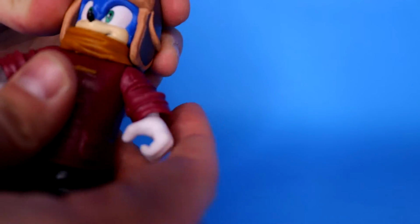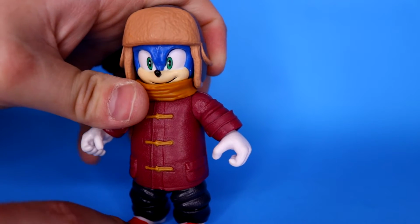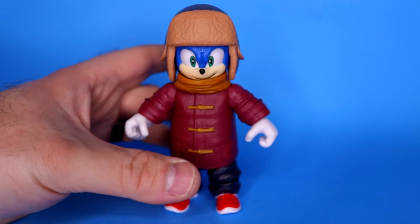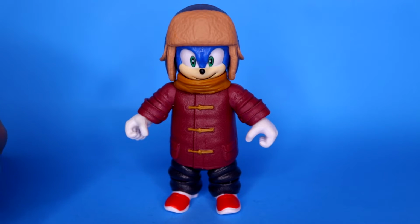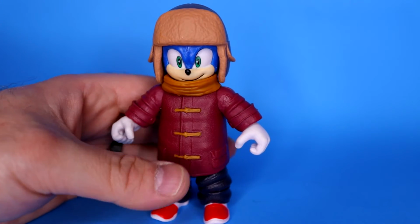Can you move the head? Barely. This one's a very, very restricted figure. You can't even move the ankles or anything either. This is it. It is purely for aesthetic. He's just going to stand there. He's not going to be in any action poses. You can't even have him sit down like he's having a dinner at the bar or whatever.